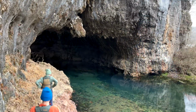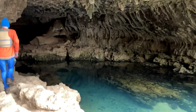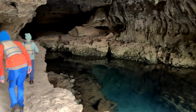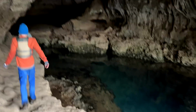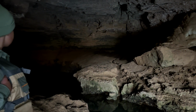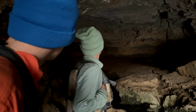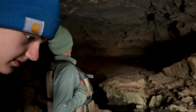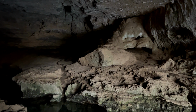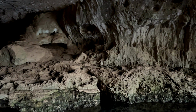We already paddled in, but now we're on foot, just exploring the area. Like I said, it reminds me of something in the Caribbean. It's nuts. End of the road for us. What do you guys think? Don't yell too loud. Don't want it coming crashing down on us. No, I don't think that would happen. But just in case.